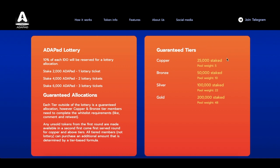Remember that. Now, if we talk about the guaranteed tiers, this is where things become interesting. The copper tier is where you need to stake 25,000 ADAPad tokens, and that comes to about $12,500 at the current price of the ADAPad token, which is just above 50 cents. For bronze, it is about 50,000 tokens, an investment of about $25,000. For silver, you need to stake 100,000 tokens, an investment of $50,000. And for gold, which is the highest tier, you need to stake 200,000 ADAPad tokens, which will cost approximately $100,000. Mind you, there will be multiplications of the base allocation as well. The gold tier participants will get 48 times the base allocation. Similarly, for silver it is 22 times, for bronze it is 10 times, and for copper it is 5 times.